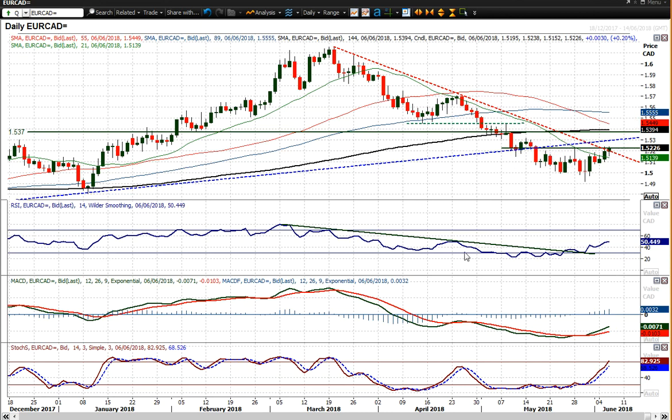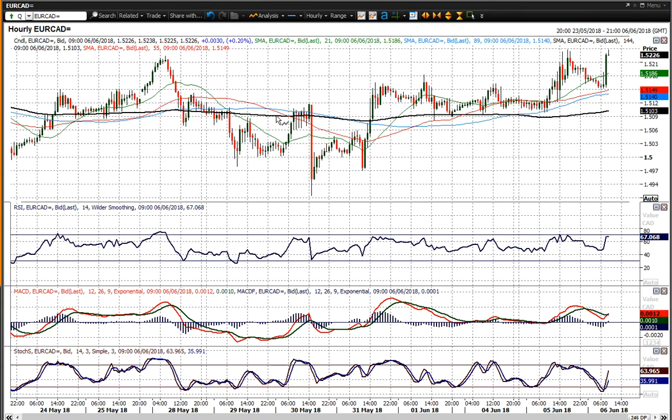But look at these momentum indicators, they are pulling the market higher. The RSI has already confirmed a breaking of the downtrend. The MACD lines have crossed higher, the stochastics are accelerating higher. This is a key point at which the market certainly seems to be calling on the momentum indicators for a breakout. So the euro is strengthening against the Canadian dollar.